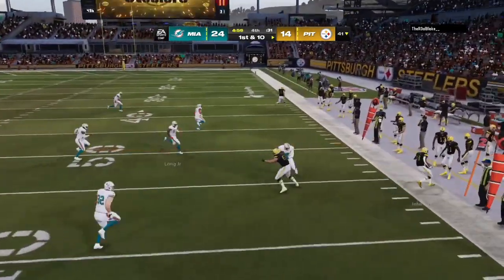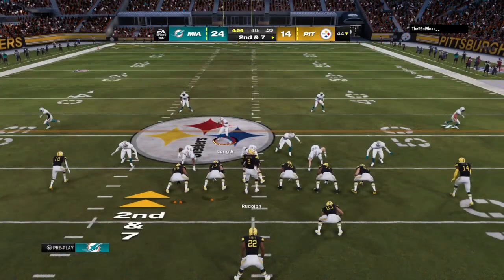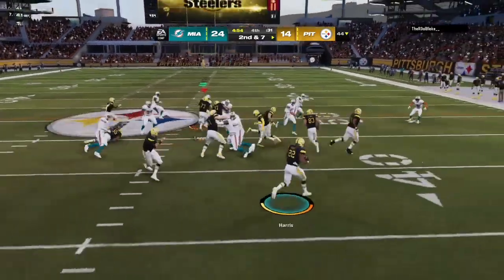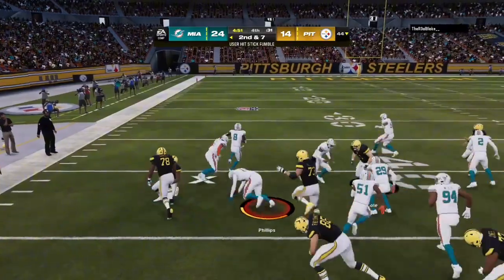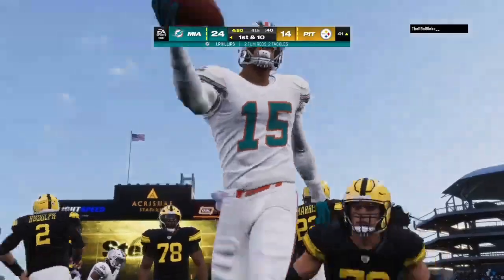Flushed out right. Completing it to the right side. Here's 2nd and 7. Going to run the toss here to Harris. And hit behind the line. He lost the football. It's loose. Oh, and one of the linebackers has got it. And they'll start with great field.